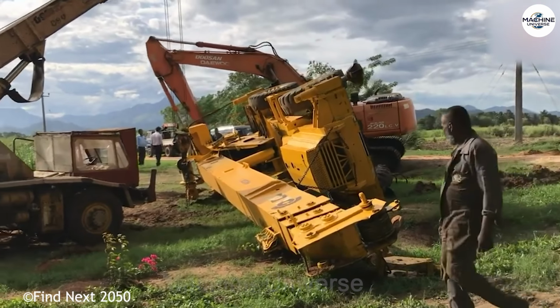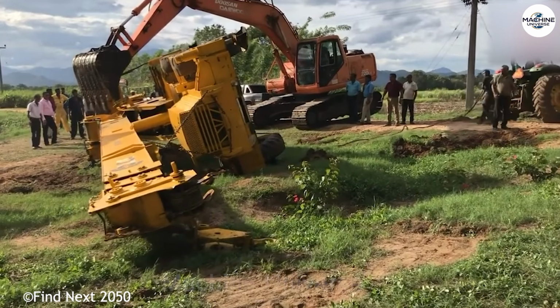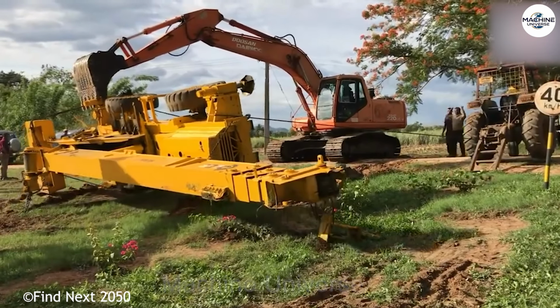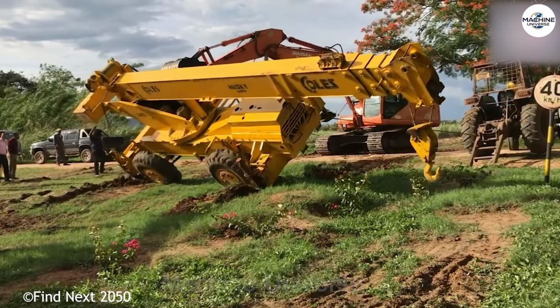To get the overturned machine back into its original position, the crew had to coordinate multiple pieces of equipment, combining lifting, pulling, and stabilizing step by step. Recovering a large machine like this is far from a simple job.